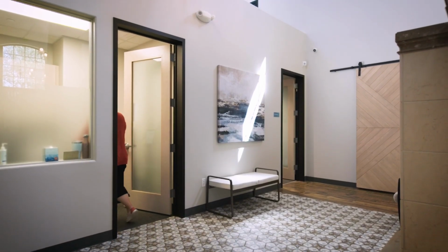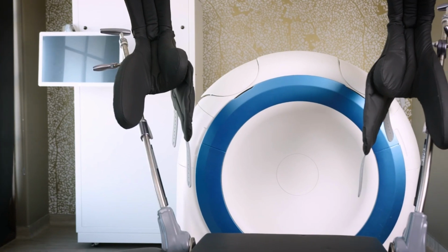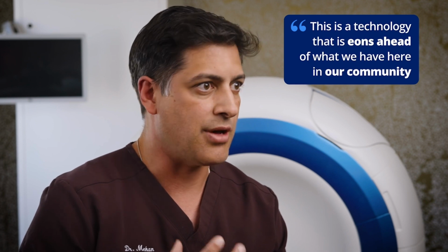Promaxo has enabled me to run clinic and perform biopsies at the same time. Before, I was running to the ASC to do my biopsies. Now I can bring it all in-house. And for patients, that makes the experience so much easier. This is a technology that is eons ahead of what we have here in our community. And bringing this on board has really set us apart from the other practices around us. I imagine in the future, we're going to be using this machine for so many different things in our offices. We're just at the tip of the iceberg.